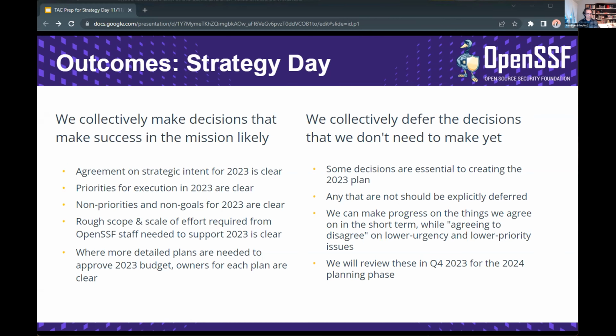So hopefully these bullets are relatively clear. We want to make sure we have clear agreement on strategic intent for 2023, clear priorities for execution in 2023. We have a lot of things that we can do, and I think everybody I've spoken with is excited and also a little bit nervous about our ability to execute everything that all of us have imagined over the last couple of years. So priorities for '23 will let us build the right organization to make sure that this all happens. So what are our non-priorities and non-goals for 2023? Again, some things we may have to explicitly defer and say, let's get those done in '24.